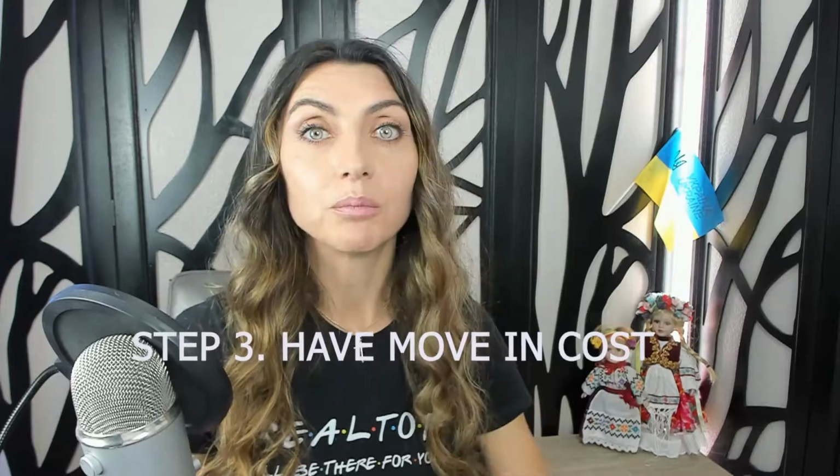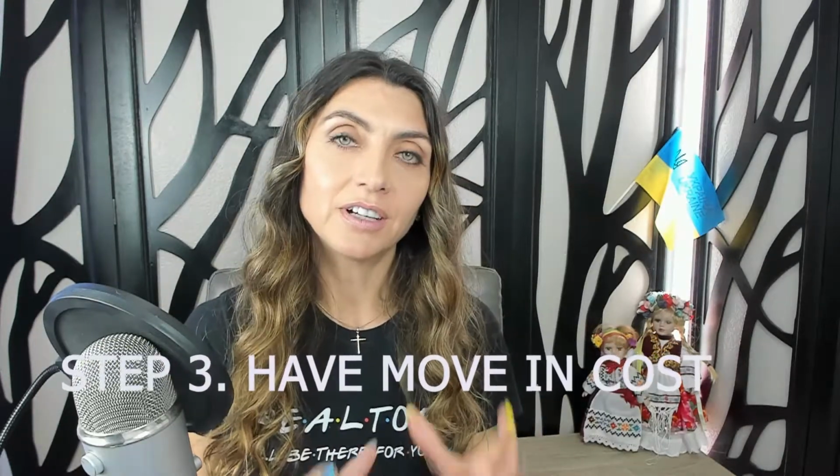Step number 3, move-in cost. You need to have a little savings in your account for deposit and first month's rent. So deposit is typically the same as monthly rent. Let's say if you rent an apartment for $2,000 a month, you need to have $2,000 of deposit, and you need to show this on your bank statement.